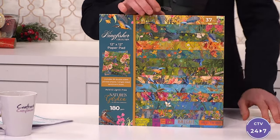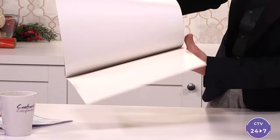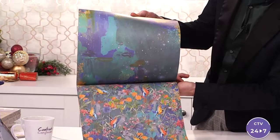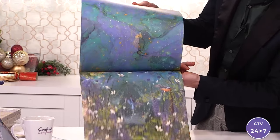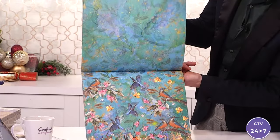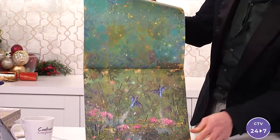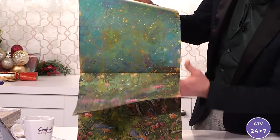Now, you've got your 12x12, 180 GSM, 37 sheets, and I'm going to start at the back. And we have got sentiments you start to see more and more lately when it comes to 12x12. But then when it comes to the design, I mean, look at that one there. You've got your oranges, your navies, you've got mints, you've got teals, you've got purple in there. This really is kind of like a paradise tropical feel when it comes to the colours that you've got here. Just going to go back to the last one there so you can see that one here.